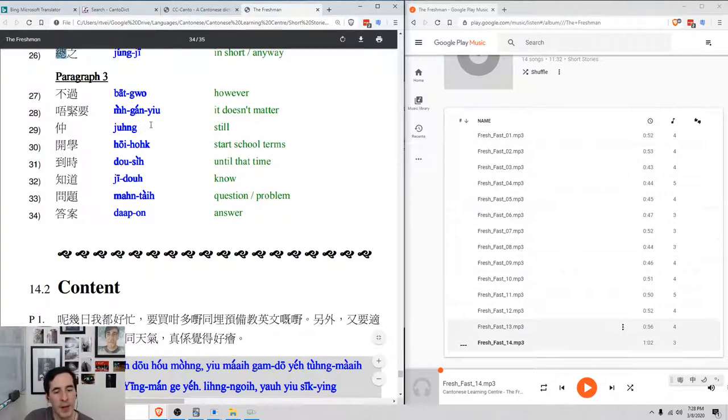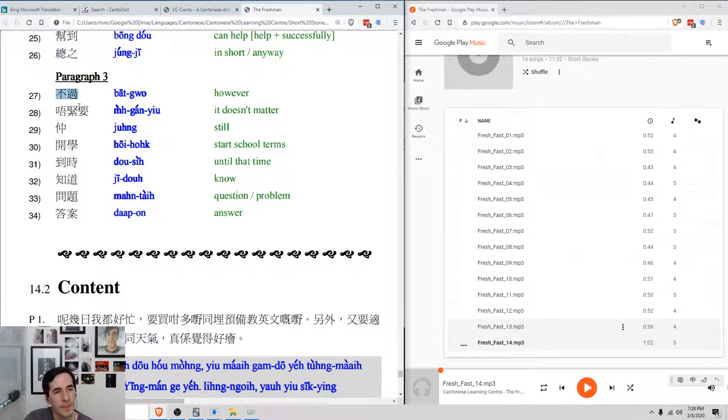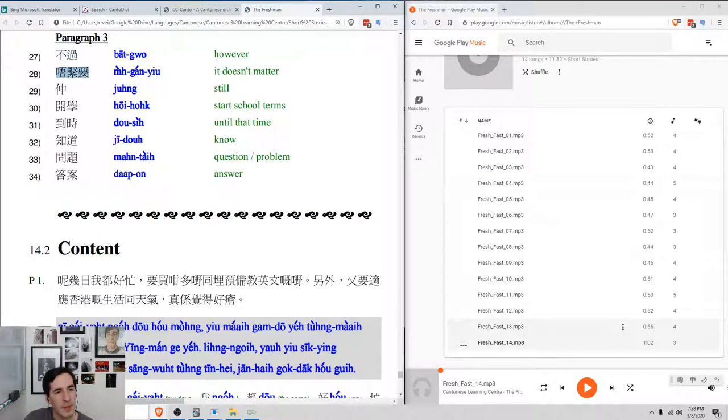And then last paragraph, we have bakguo, however, mganyu, it doesn't matter, zhong, which is still, hoi hok, start school. So hoi means to open or to start, and then hok is to study, so start school, hoi hok. Do si, until that time. Ji do, to know. Lei ji ji do, do you know. Mun tai, a question or problem, and then dap on is answer.